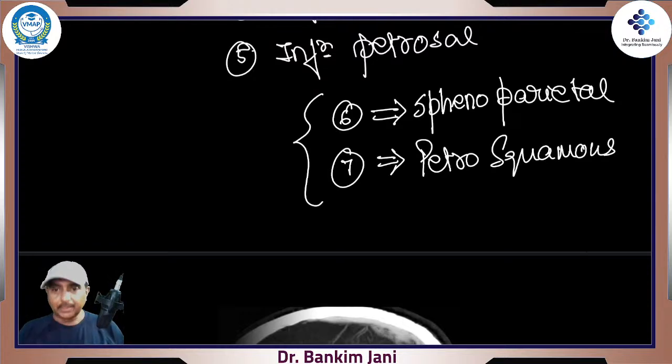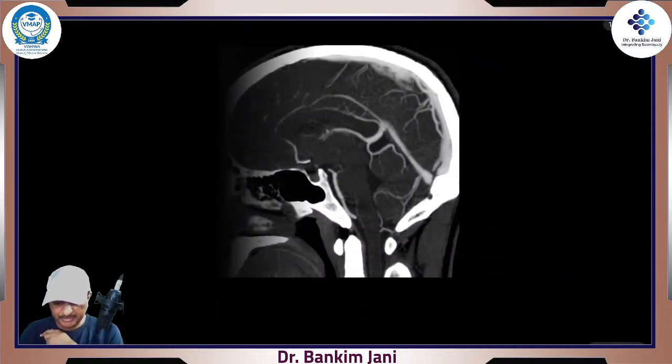Now let me show you how they appear on radiological imaging. It's not so that we'll be able to watch all the sinuses together at one point, but major sinuses, see this, how they really look like.